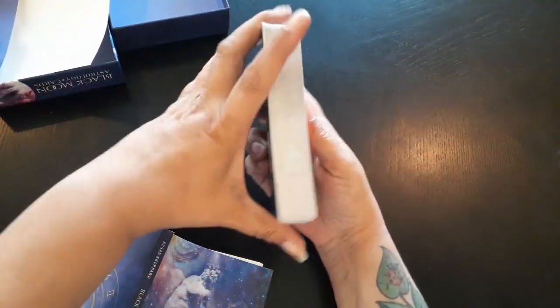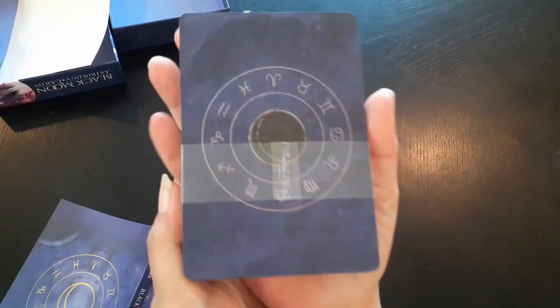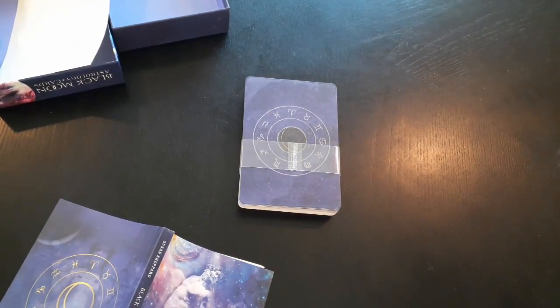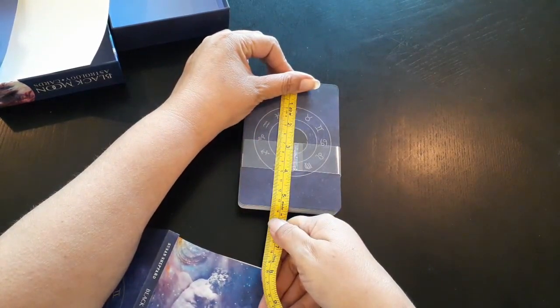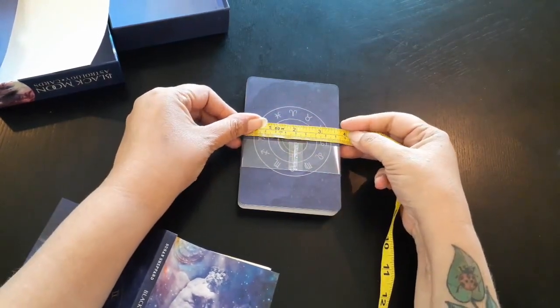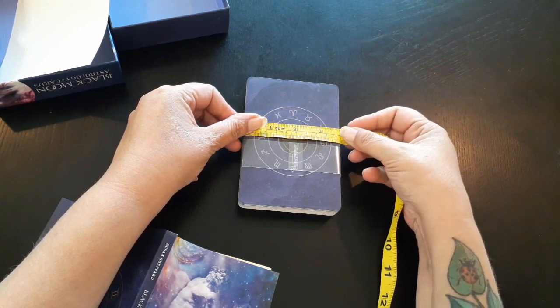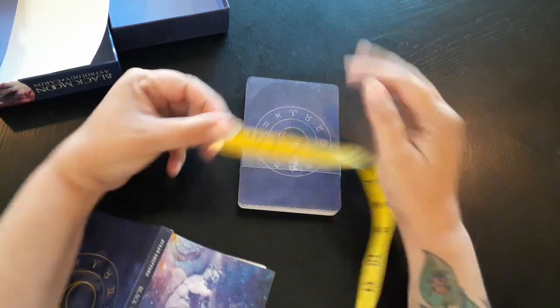So we do not have any gilding. These are large cards, very large cards. This is the back of them. Isn't that pretty? Let me just get my handy dandy measuring tape. They're about 5.5 inches or 13.5 centimeters tall, and just under 4 inches, a little over 3.5 inches, or 9.5 centimeters wide. So they're really large cards.